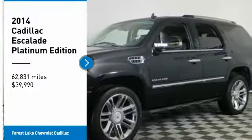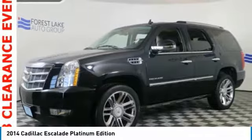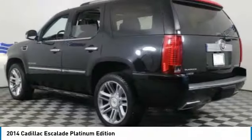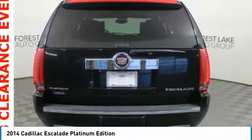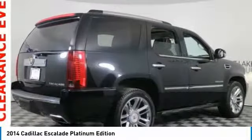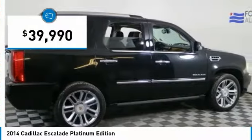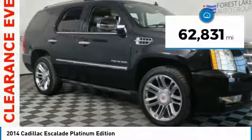Come test drive the 2014 Escalade. A full-size luxury SUV, the Cadillac Escalade stands for A-list style. Thrilling, yet effortless performance combined with advanced luxury and technology that's on the leading edge of the industry makes the Escalade an easy choice and is priced below $40,000. This vehicle has less than 65,000 miles.